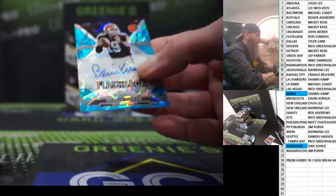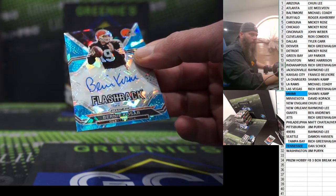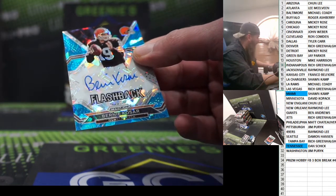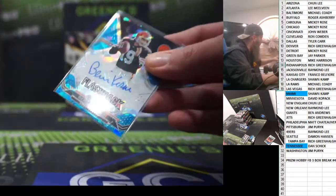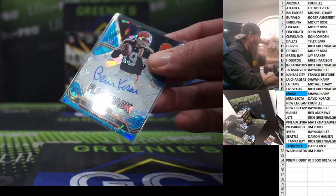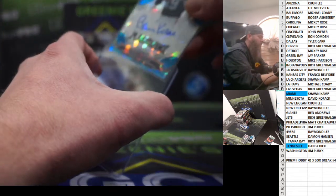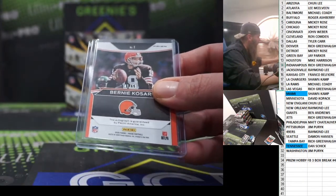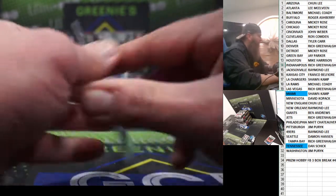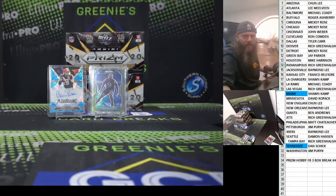Cleveland, vet auto, Bernie Kosar. Flashback, Bernie Kosar. Blue Ice. 41 out of 50 on that. Fix my top loaders here. It's weird that they don't flip some of those.